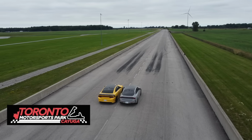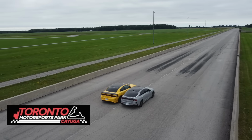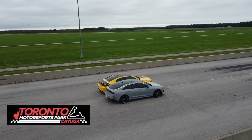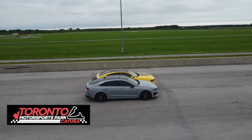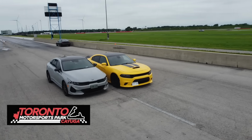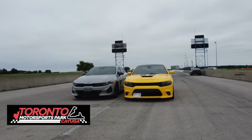And here we have a DCT. Today we have come to Toronto Motorsport Park in Cayuga, Ontario, Canada, to find out how fast the Kia K5 GT is, or how much faster the Charger is compared to this. It's going to be an interesting one. One has more horsepower, but it's also heavier. The other one makes less horsepower, but it's lighter.